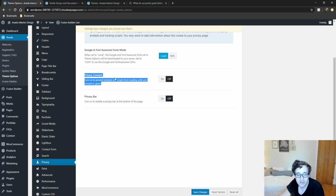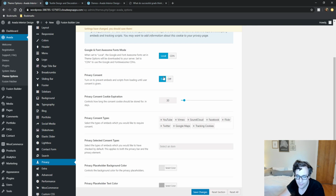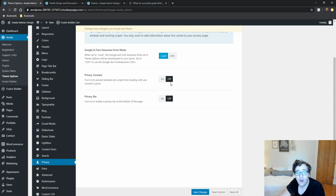You can give a consent screen that will turn on to prevent embeds and scripts from loading until the user gives consent. You can really get into the GDPR compliance settings here to restrict basically everything. SoundCloud, Facebook, YouTube, Google Maps, everything can effectively be restricted. You can uncheck these as you may need to for your specific country and their own privacy laws. We're going to turn it off though, because there's a lot of them.